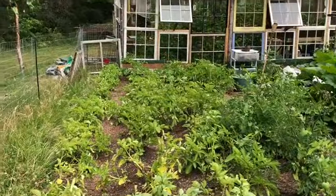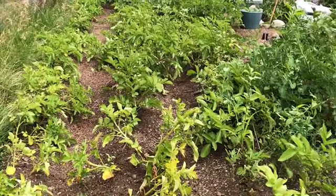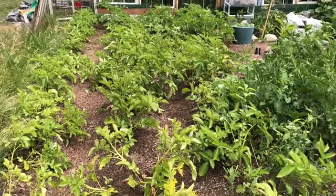This is our potato patch, and we have purple and white, and I think that was it. They are just about ready to be pulled.